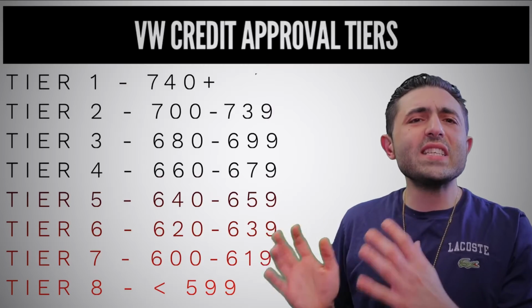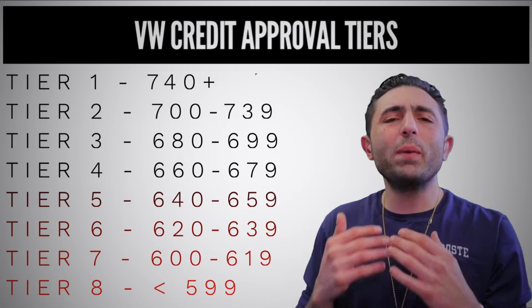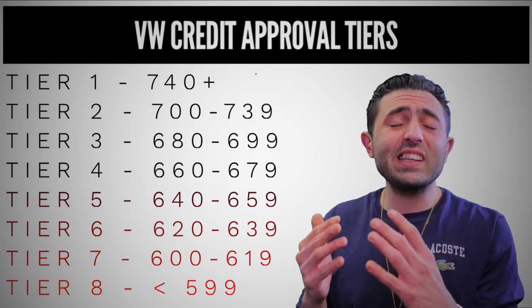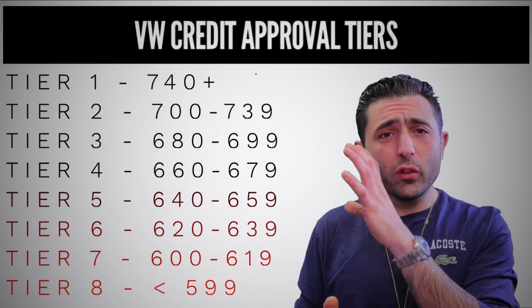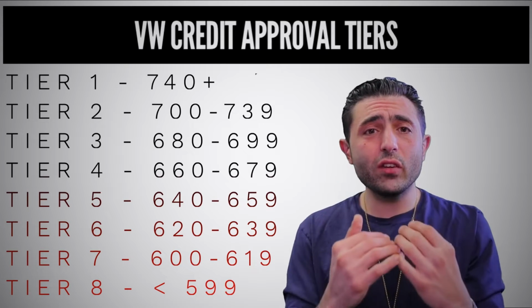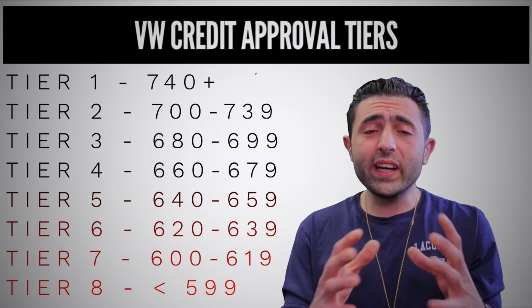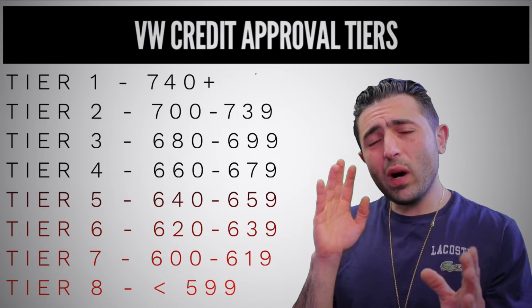In 3, 2, 1. So guys, you're going to see on this right side, what I want you to do is figure out which tier you fall into. Basically anything over a 700 credit score, they're going to help you out, but you're still technically considered a tier 2. Since there's 8 of them, it's really broken down into a narrow range all the way down to under 600. If you're anything below a 620 credit score, I want to give you a warning. This is the danger zone of Volkswagen tier approvals. You're going to find out exactly why on the next slide.